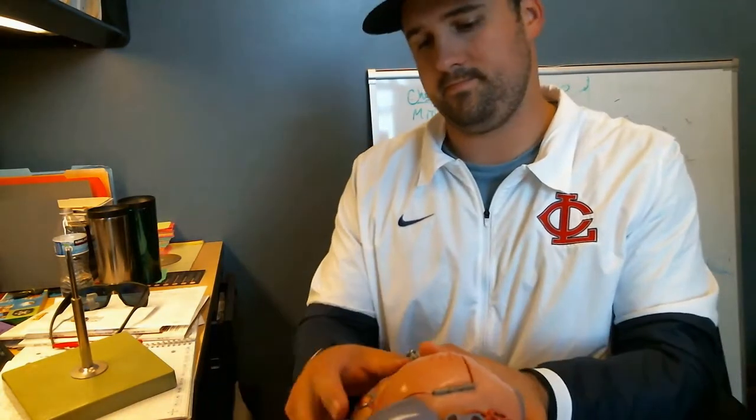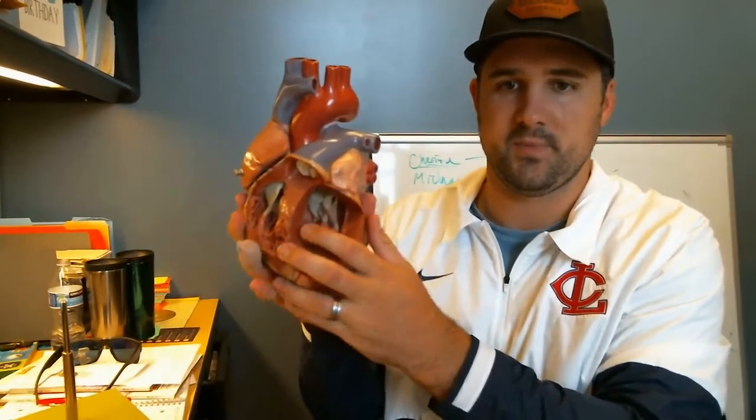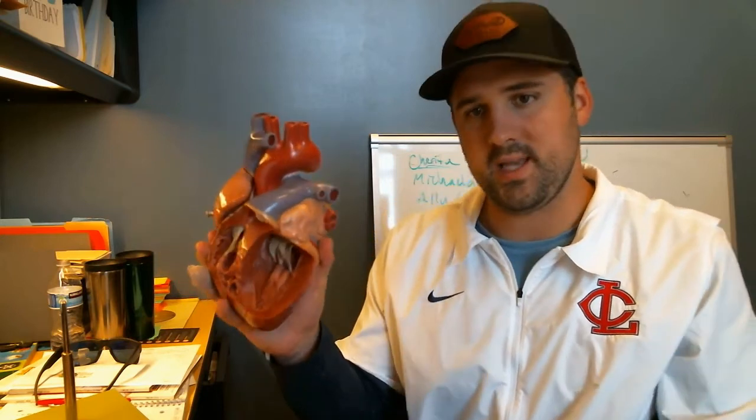Now, down here at the bottom, if we take the front off this heart, you have your ventricles. Oh, my camera kind of adjusted here. So you have your ventricles, your right and left ventricles. Notice the right ventricle is a lot smaller than the left ventricle. Why is that? Well, the right ventricle pumps blood to the lungs. The left ventricle pumps blood to the body.